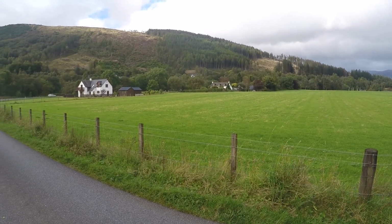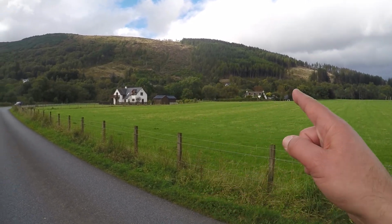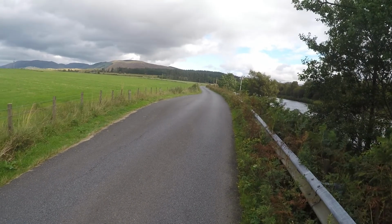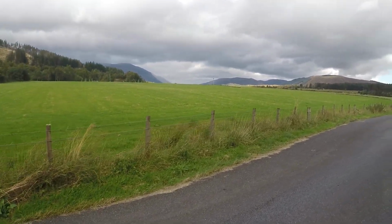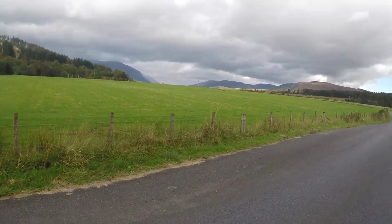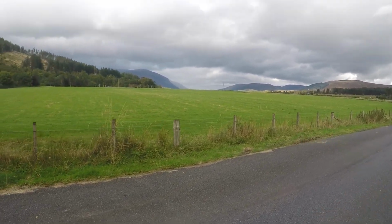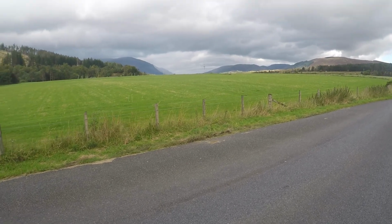Right folks, just left Gairlochy Locks, which is just basically behind this house here, and just heading up the road towards the campsite for tonight. But just to show you, looking up through the glen now. Apologies to everybody this morning in Fort William. It's not Loch Lochy, it's Loch Linnhe. This one here is Loch Lochy. You can just see the tops of the boats at the end of the loch.